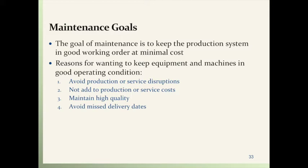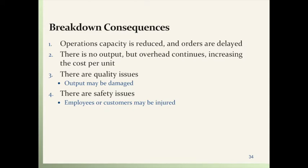The reasons for wanting to keep the equipment and machines in good working condition: first is to avoid production or service disruptions, not add to production or service cost, maintain quality, and avoid missed delivery dates. Some of the consequences of breakdowns: your operations capacity is reduced and orders are delayed. There's no output, but overhead continues, so that really increases your cost per unit. There could be quality issues. When it breaks, you could lose a product; it could be damaged. And then safety: what if employees or customers are injured?